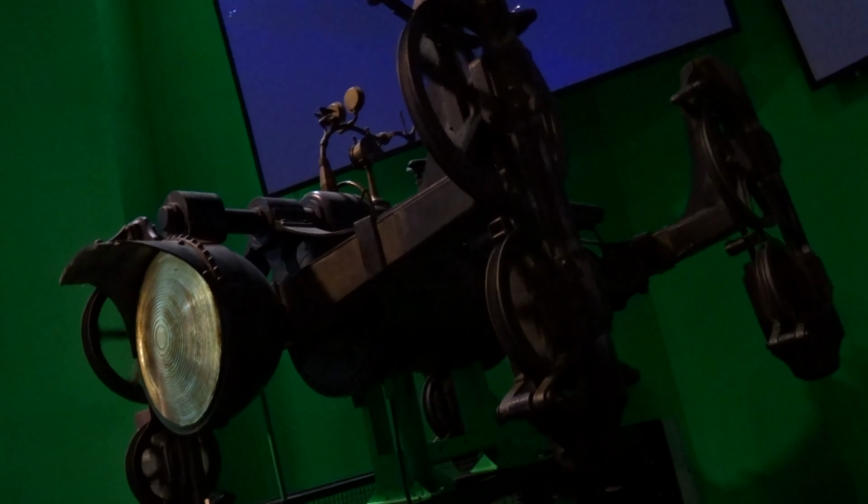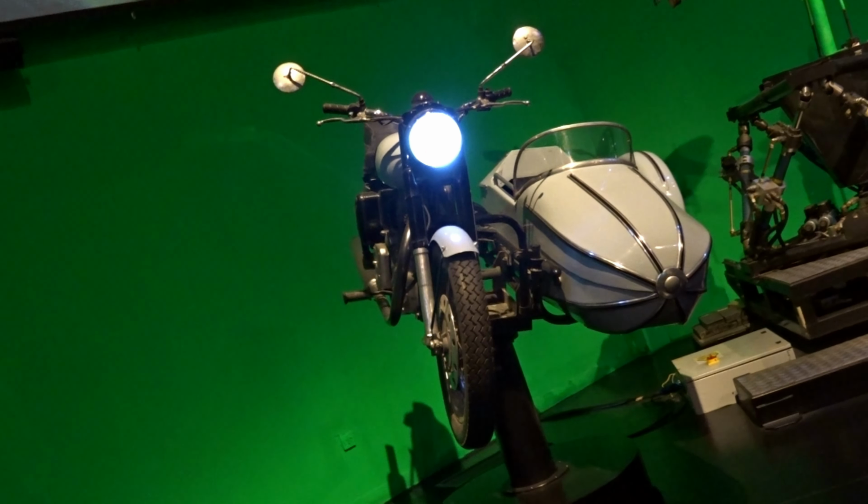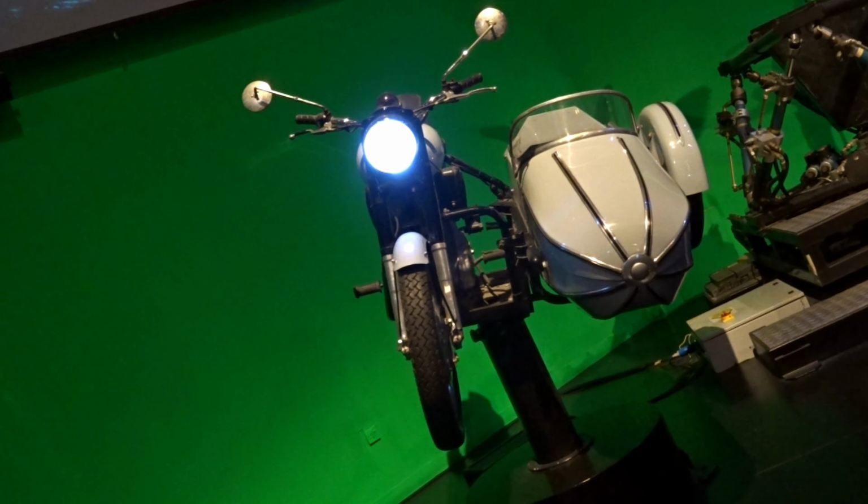We'd shot a lot of the background plates here in Scotland, and then Harry separately, and of course that of the dragon.